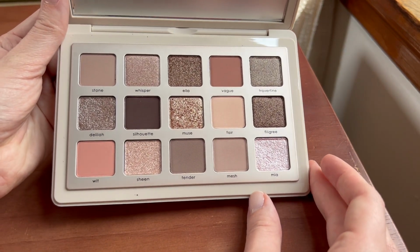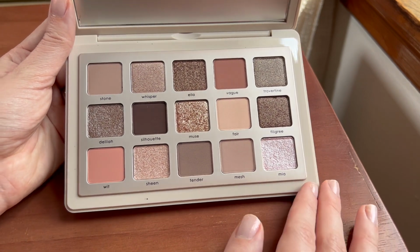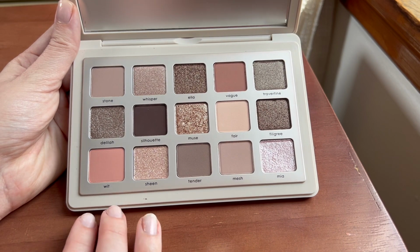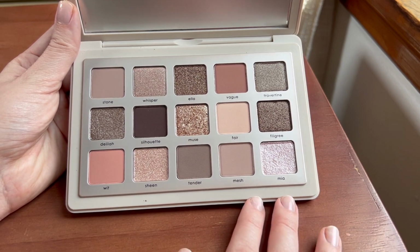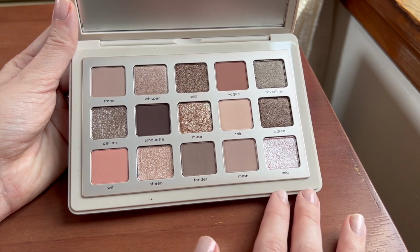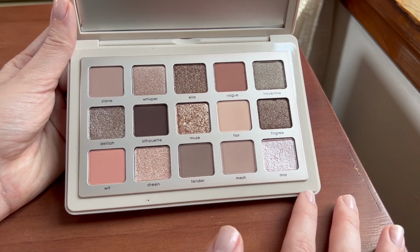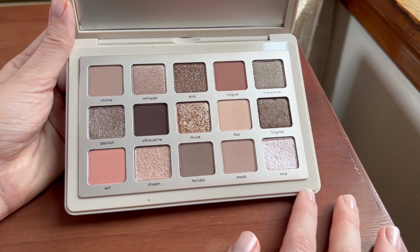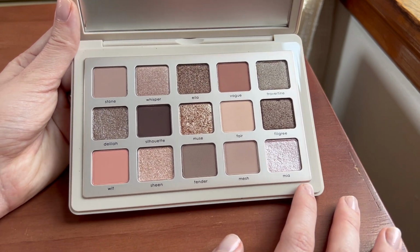I'm hurrying and filming this now because I want to film it while I have natural light. I'm also kind of in a rush because I need to head to class, but I'm so excited to wear a look from this palette to class. So look at these 15 eyeshadows. So pretty. Let's get into describing a little bit about what's going on here.